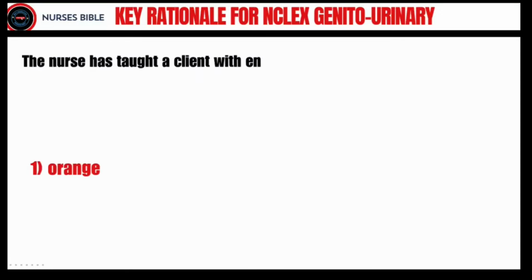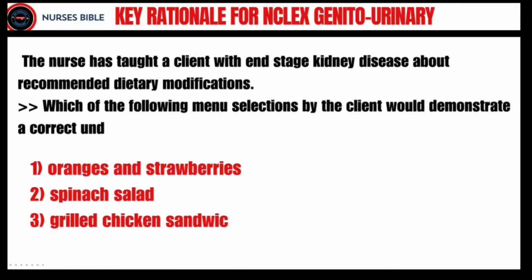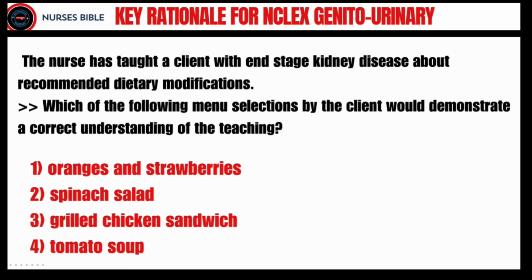Our question today says, the nurse has taught a client with end-stage kidney disease about recommended dietary modifications. Which of the following menu selections by the client would demonstrate a correct understanding of the teaching? So here we are looking for a food or menu selection that would be okay for clients with end-stage kidney disease to eat. So option 1 says oranges and strawberries.